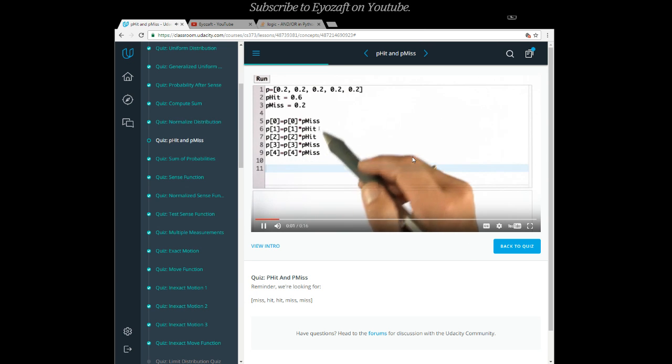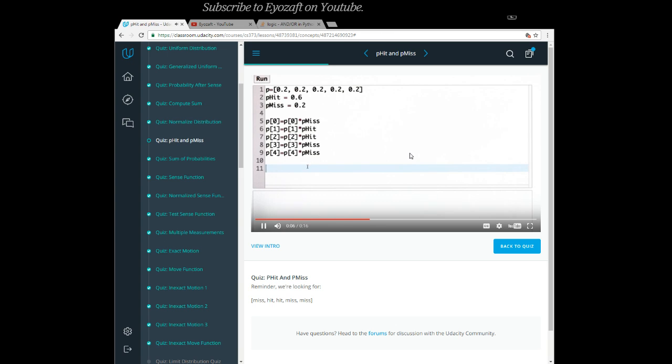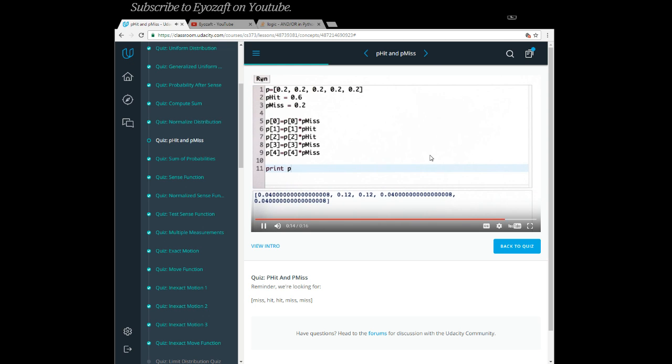So one way to do this is to go explicitly through all these five different cases from 0 to 4 and multiply in manually the miss or hit case. This is not particularly elegant, but it does the job, and as I hit the run button, we get the correct answer that's not normalized.